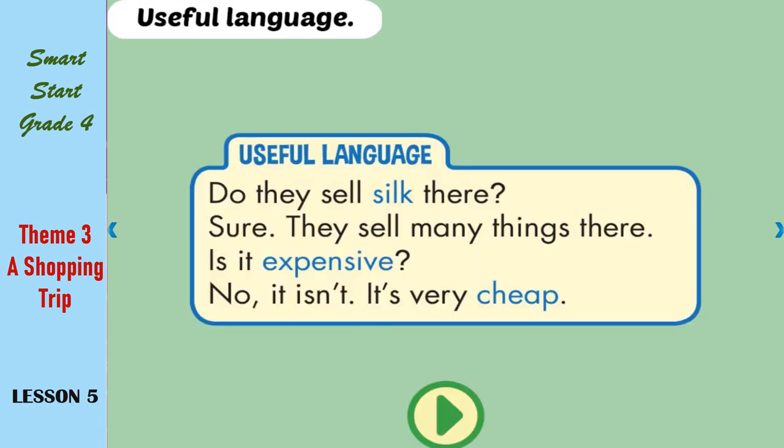Useful language. Do they sell silk there? Sure. They sell many things there. Is it expensive? No, it isn't. It's very cheap.